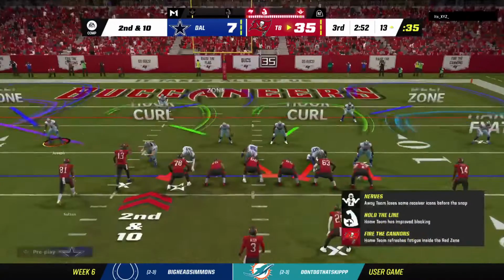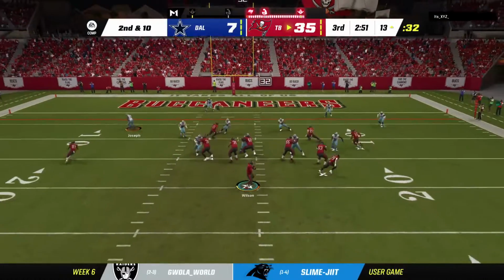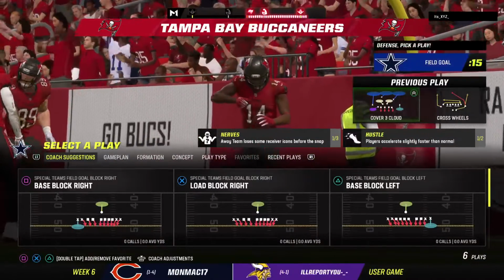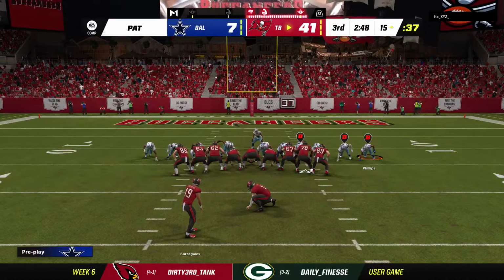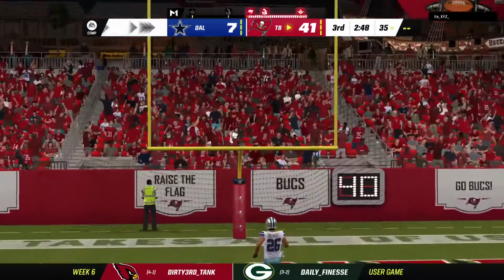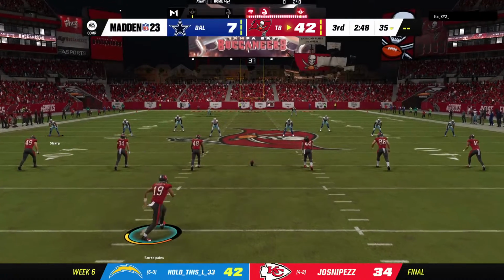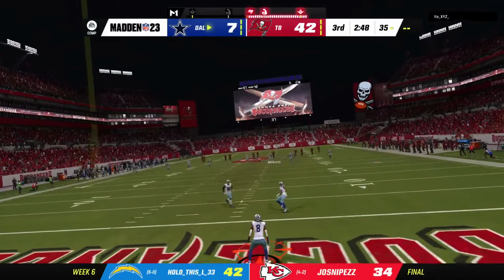The 2nd and 10 now as we roll along into 3rd quarter from Tampa. Again, Wilson. And he's got it. Caught in the end zone. Touchdown, Tampa Bay. Making a hat trick for Russell Wilson. 3 touchdown passes now. And the Bucs have taken a 5-touchdown lead. Extra point splits the uprights, and the lead grows even larger here in the 3rd quarter. The Bucs ready for the kickoff. And here we go. It's in the air.